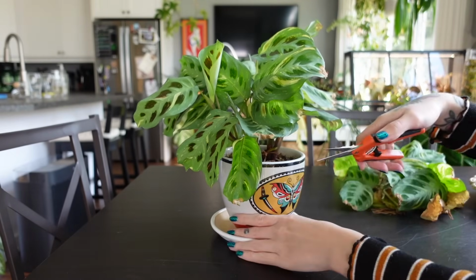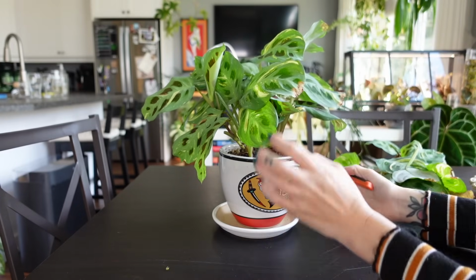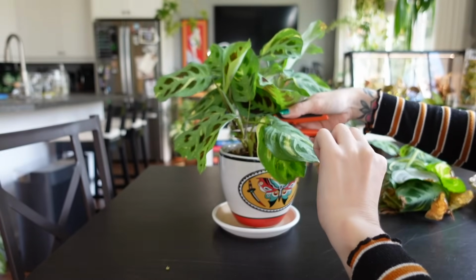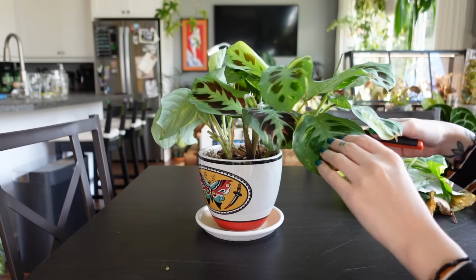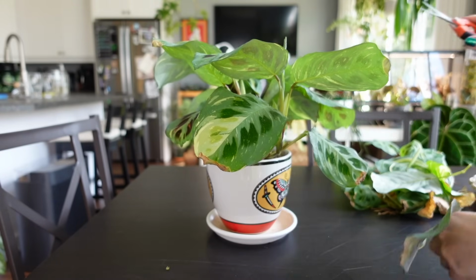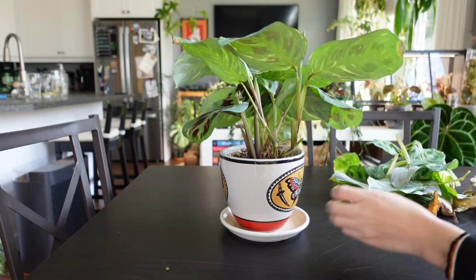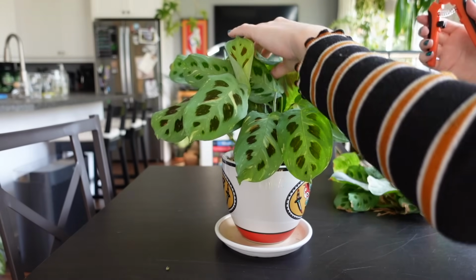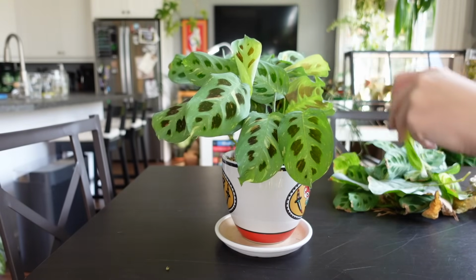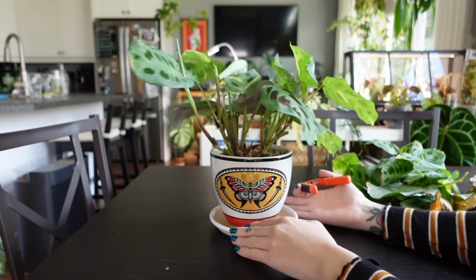Some crispy guys here. Boop. Boop. Okay, a lot of them are crispy. Oh well, it needs to be done. Okay, I need to stop myself. Oh my gosh, she's so little now.